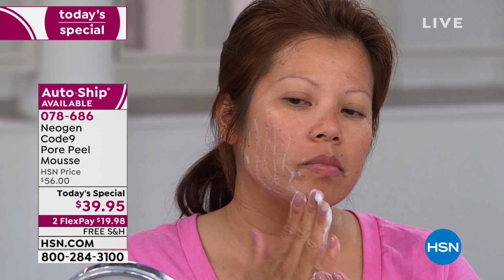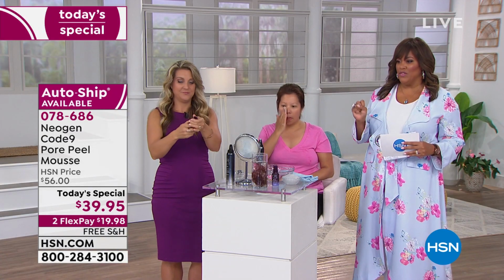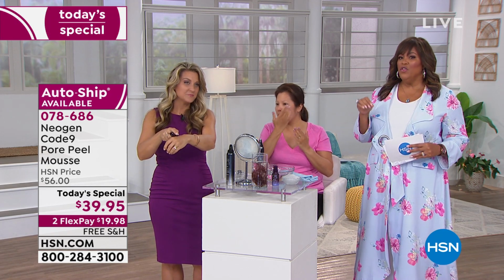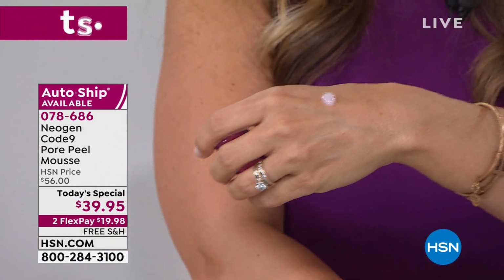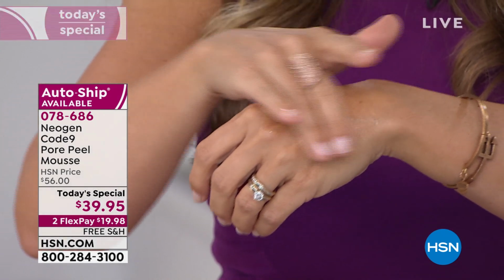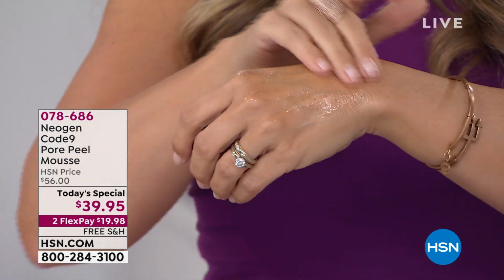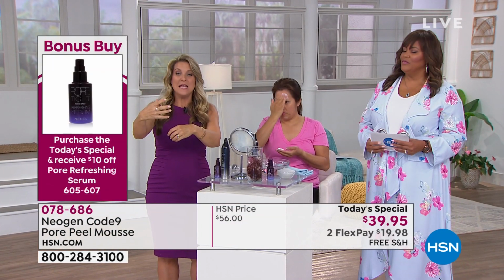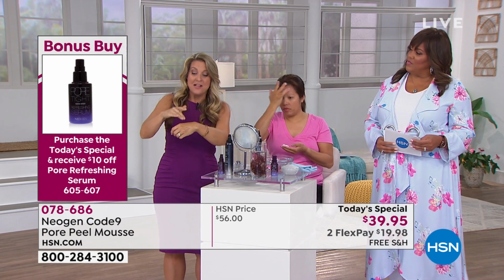In fact, if you'd like to pick up a serum that works in tandem with this, it's gonna tighten up the pores. So basically you have your mousse extracting out all the gunk. Then if you purchase the Today's Special and look at this mousse and how light and airy it is, you just need a little bit, 2 to 3 times a week. Also pick up the serum. Look at that. You get $10 off, and then the serum actually tightens, right? Yeah, so it's basically sealing the deal, I like to call it, because now we've just extracted and gotten all the gunk out. Now we need to close the pore up, right? So we're gonna close it up, we're gonna protect the skin. Right. That is what it's gonna do.